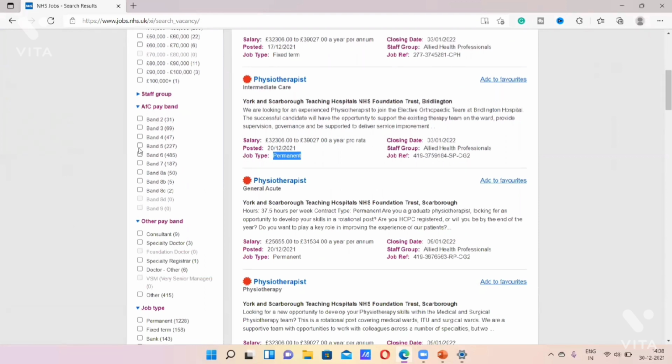So if you are applying in the UK for the first time, and if you have less than 2 years of experience, you may want to try and click on band 5 roles. But if you have more than 2 years of experience working elsewhere, and if you feel you are confident enough to practice as a band 6 physiotherapist in the UK, you can go ahead and take band 6. But for today's video, I'm just going to take band 5.